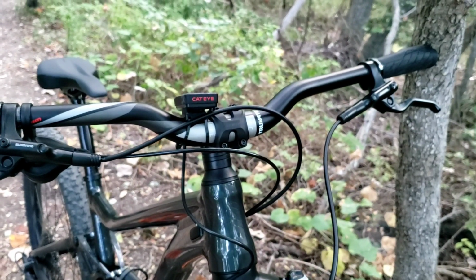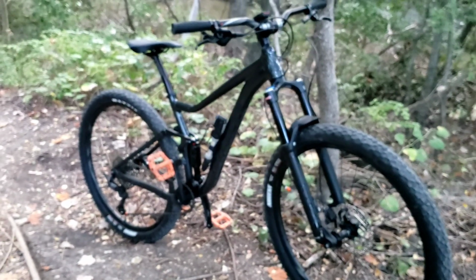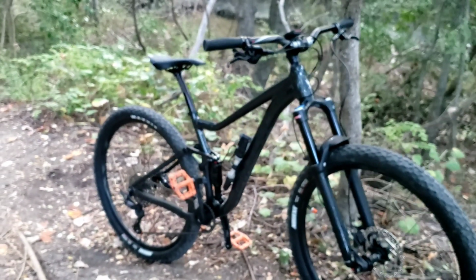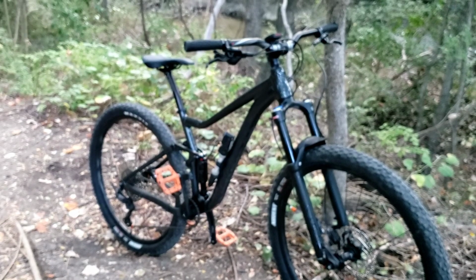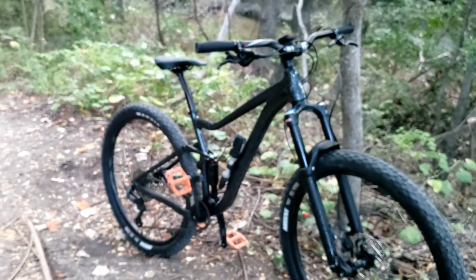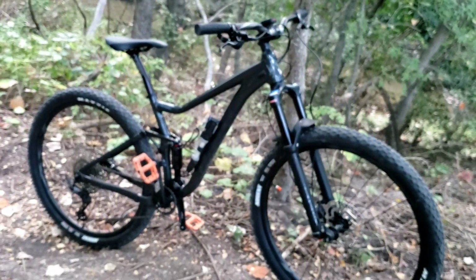So again, really enjoy this bike. It's a great bike if you're looking to get into full suspension. It's not a super crazy enduro downhill mountain shredder. So if that's your life, this is probably not the bike for you. But if you are just out for running whatever trails, want a little bit of something, or have something that runs a little bit of everything, this is a great option to look at.